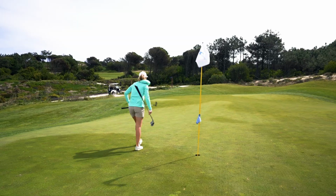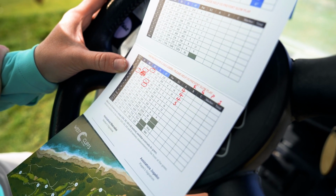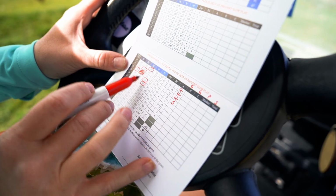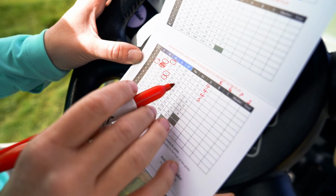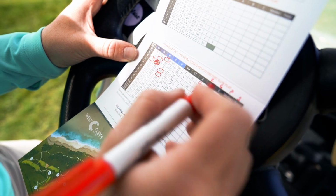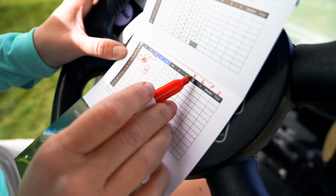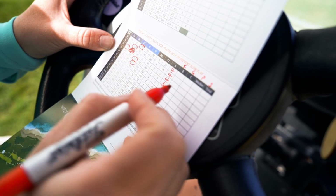On we go. The course is really busy today, so we've decided to take this opportunity to fill in some stats. I've got my score, and then I've circled the tees that I've played so I can kind of work out to make sure the yardage of the course is what I'm looking to achieve, which is around that 6,400 yard marker. So I'm going to go over to the right hand side where I've put at the top an F for fairways, G for greens, P for putts, and S for scrambles.